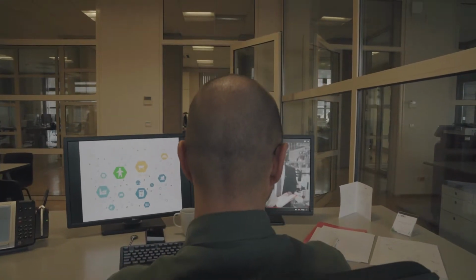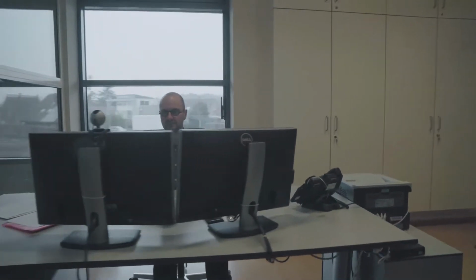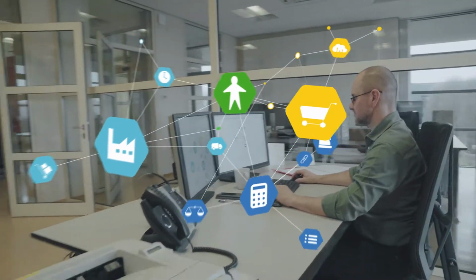Thanks to our software, the employees of the printer can communicate better with each other, to their customers, and even to the computers that drive their production. We are like the spider in the printer's web.